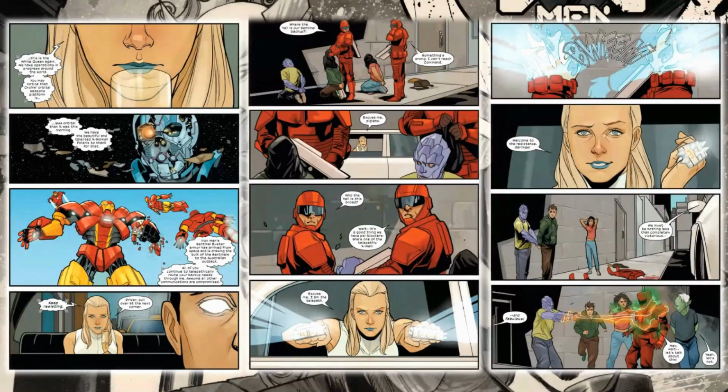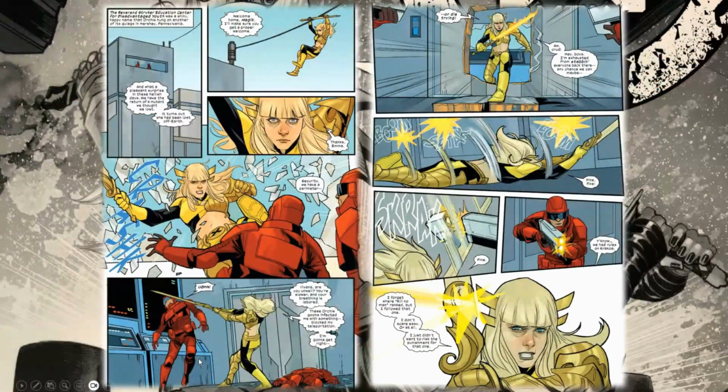As I mentioned, Phil Noto is just a fantastic artist. I could watch him draw X-Men for the next 10 years and I don't think I would get bored of it. Very cool style, very expressive faces, which I really like. But when it comes to the battles, as we see here, Magic's been infected with something, and you can tell right off the bat something's off. She's not teleporting. If you look at her eyes, she's got the bags under her eyes, like something's wrong. Obviously, she falls flat on her face, but she's still a badass.